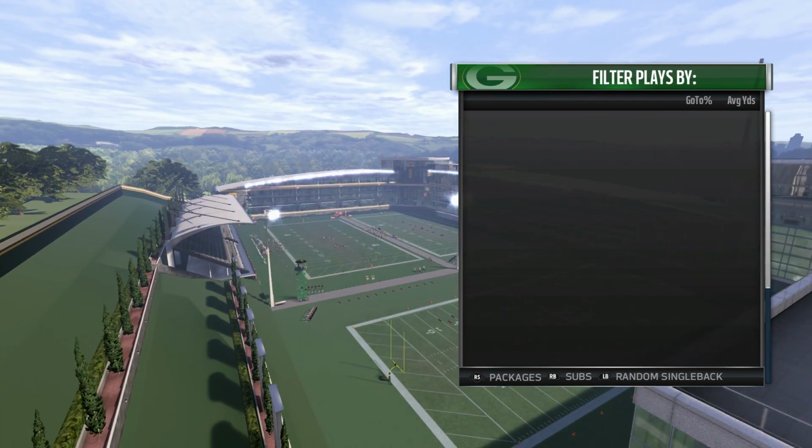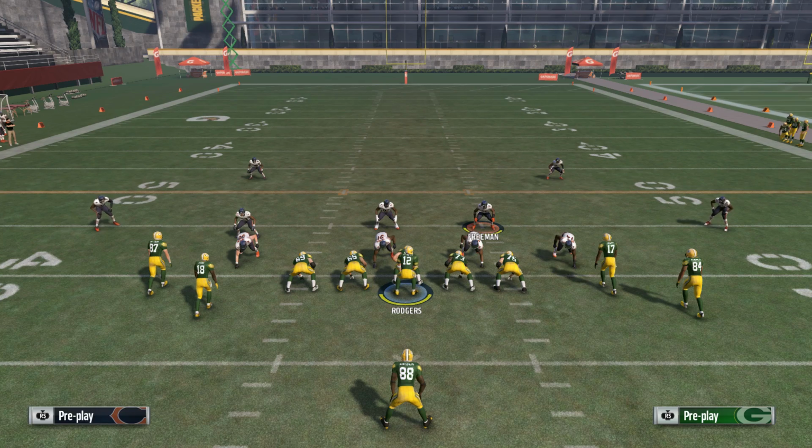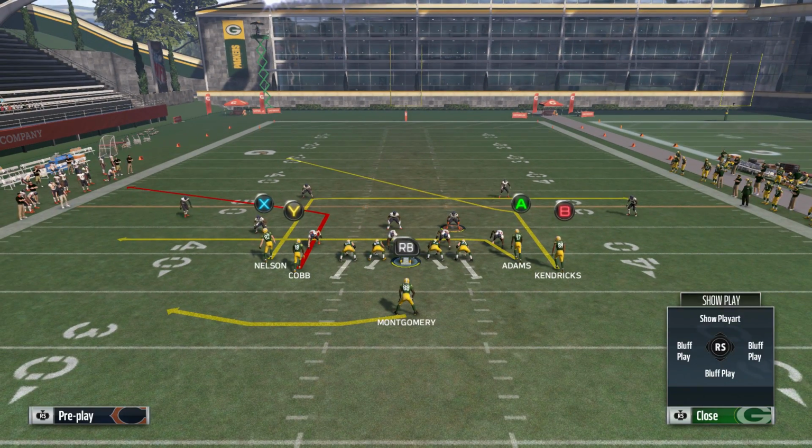So we're in the tight flex formation, and the play I want to break down is the slot corner. Now, this is a really tough play to defend, and a big part of this play is the route that our B tight end is on, Lance Kendricks, I believe is his name. He's going to get open versus almost anything, and it's because if you could see the post route he's on, it doesn't go as deep as a normal post route. He only runs a few yards up the field, and then he cuts at a really sharp angle there, and it really makes it hard for defenses to defend this.